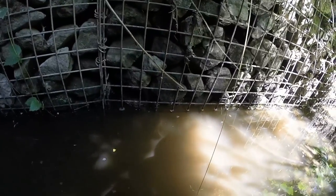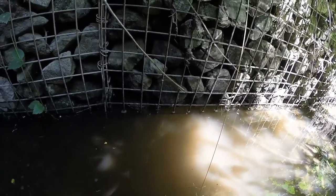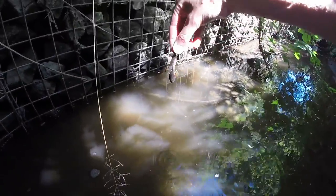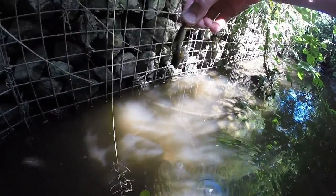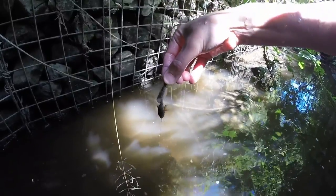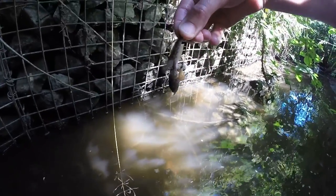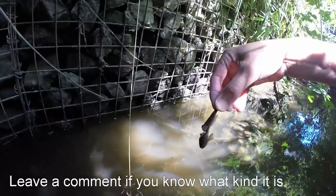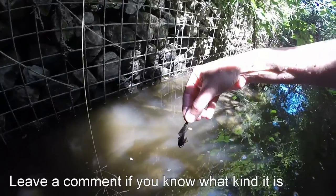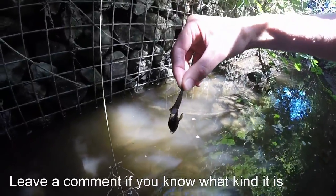Just making our way back, and we just saw a fish swim underneath the gabion. So I'm just waiting for the water to settle because we've disturbed it all. Let's see if we can get a little look. I just saw something swimming past, or floating past, and it's this half-eaten fish. I've never touched a fish before, and I have no idea what kind of fish this is. But we do have kingfishers flying up and down this area, so it might be the work of a kingfisher.